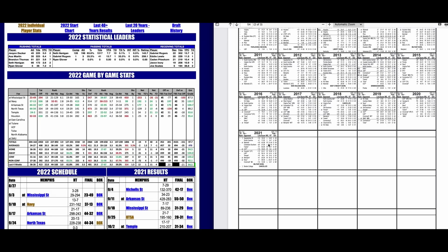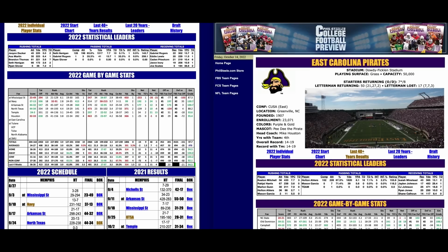Anyway, last year I used them against Marshall, I used them against Tulane, I used them against UCF, I used them against Houston, used them against USF, Temple, Memphis, and look at that. They delivered for me 1, 2, 3, 4, 5, 6, 7 straight wins against the spread that I used them on inside the press box.